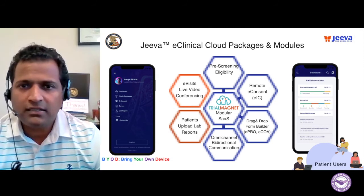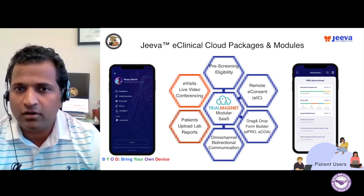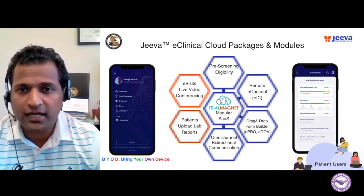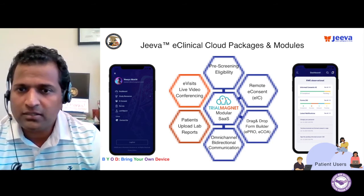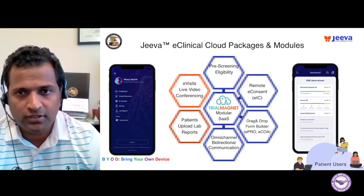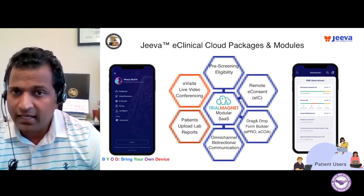To do that, we at Jeeva developed a software as a service platform that essentially enables the study teams to do screening of patients, because not all patients might be eligible for a given clinical trial. And it's important to screen for inclusion and exclusion criteria and identify the right patients who match for a given clinical trial. And once there is a match, the patients and families can review the informed consent at their own convenience on a browser-based application, whether on a smartphone, tablet, or PC, in a bring your own device fashion.